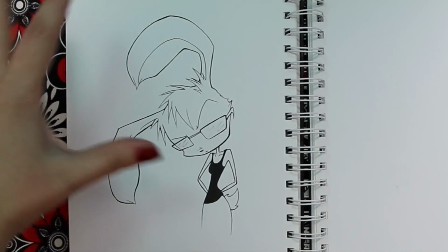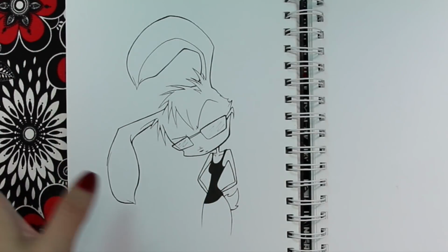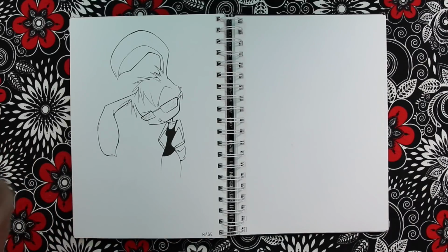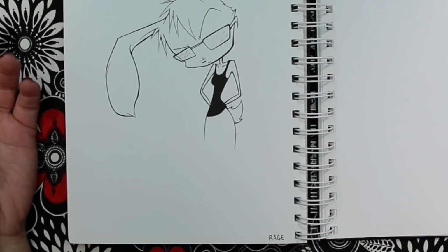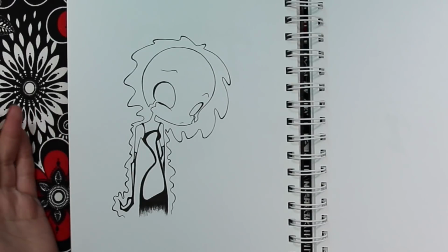With this one, I just drew a bunny in that style I was developing, and I really did like this one, so I drew it again, but I drew her even more angry, and that's when I decided that her name should be Rage. So her name is Rage Rabbit. And then I also drew a friend for her named Amoeba. So this is the Amoeba girl.